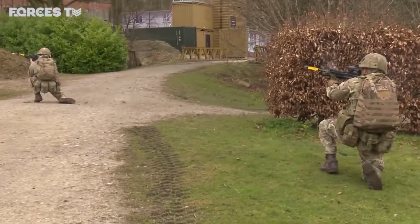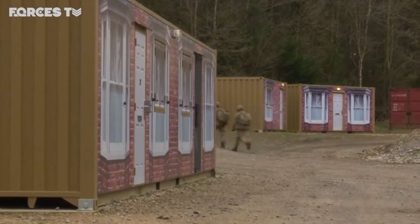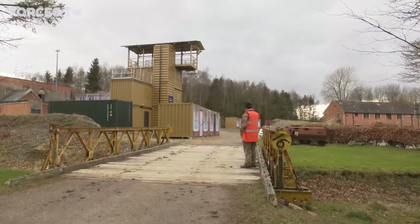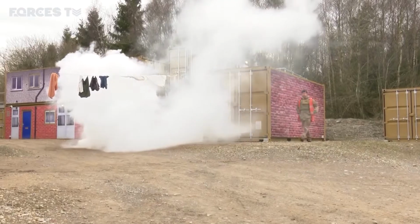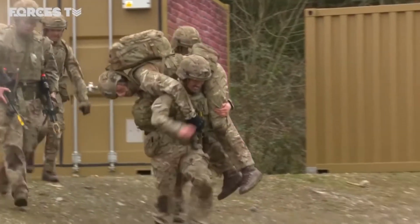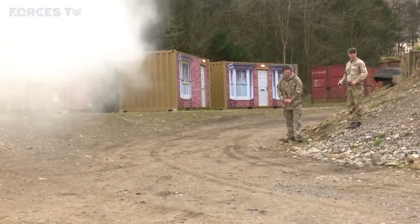There's 13 new buildings, technically shipping containers, with mouse holes, trapdoors and reconfigurable internal layouts. There's even an air delivery platform where soldiers can practice multi-storey attack and helicopter and rope training. The aim was to create a cluttered, congested environment, similar to what soldiers may be operating in future, a very different scene to the simulated villages of Iraq and Afghanistan.